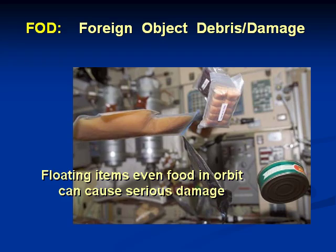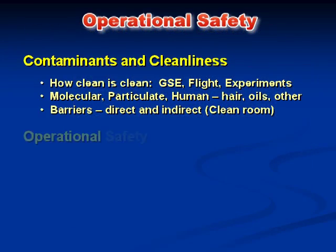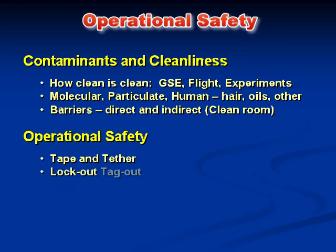FOD is a big deal in aerospace, and technicians need to be aware of it 100% of the time on the job. Habits at home become habits at work, so attention to FOD is a full-time, 24/7 job.